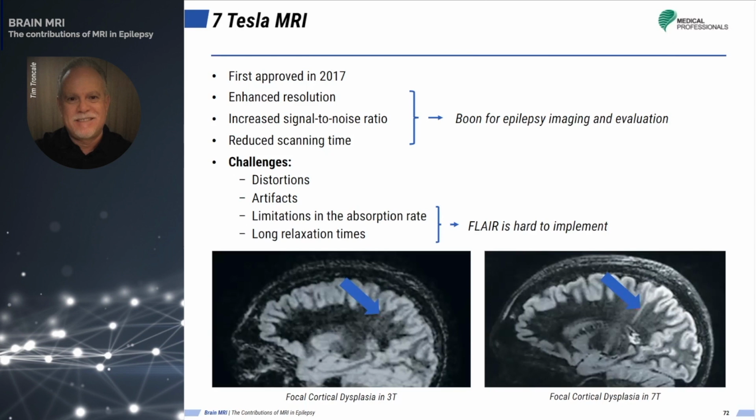7T MRI has its own unique challenges that must be considered by clinicians, including distortions and artifacts that impair imaging accuracy. For example, FLAIR imaging, which has shown the greatest utility in the evaluation of epilepsy, is especially hard to implement due to limitations in the absorption rate and long relaxation times.